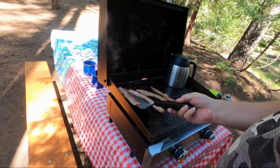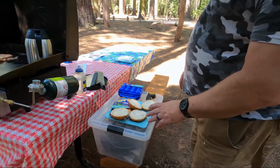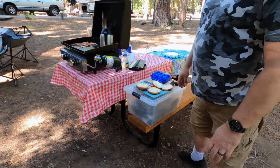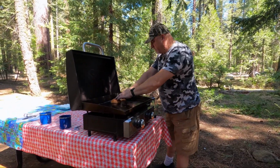So we got the Blackstone fired up. We got some bacon on here. I took some Kaiser rolls, threw some mayonnaise on there. We're gonna toss those on the grill and get them toasted up. Some cheese and eggs. Just make a breakfast sandwich here. Put a little mayonnaise on these buns. We're gonna set these over here to the side.